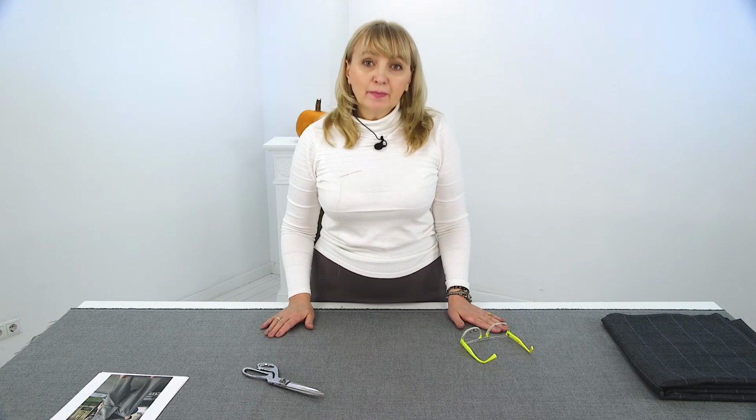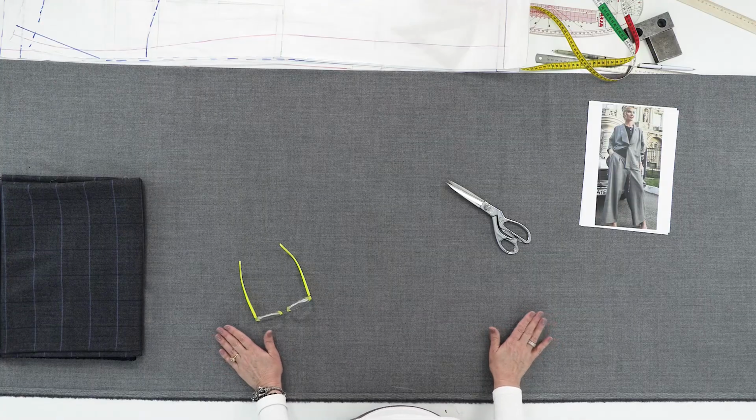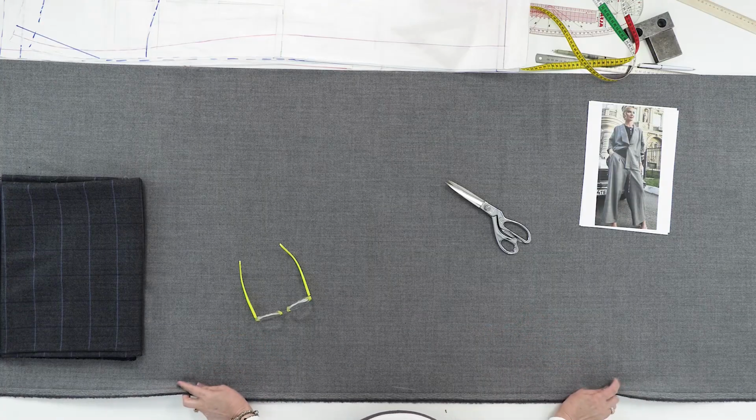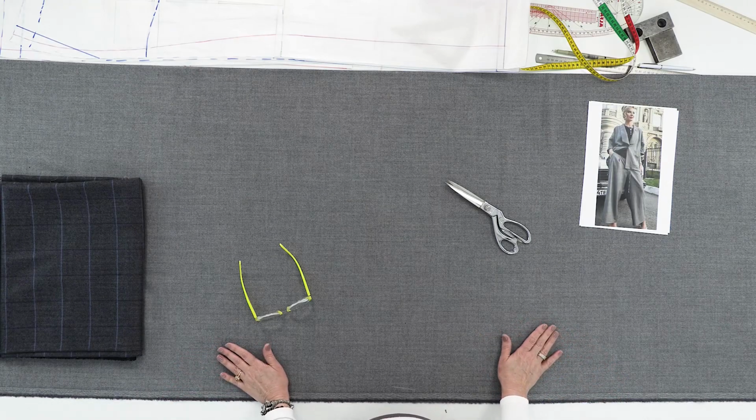And today I'm with you, my name is Svetlana, and we keep on working on our costume, or rather on the costume for Anna Viktorovna. Today we will do a full cut of both trousers and jacket.